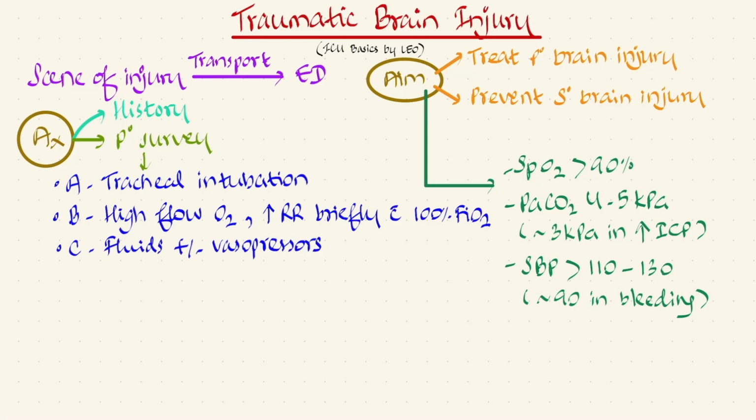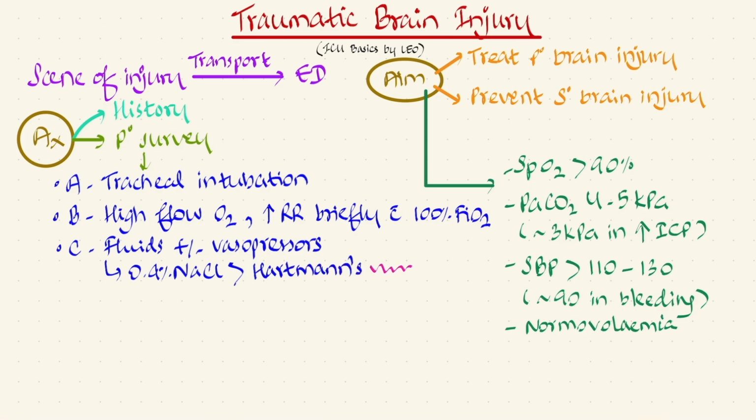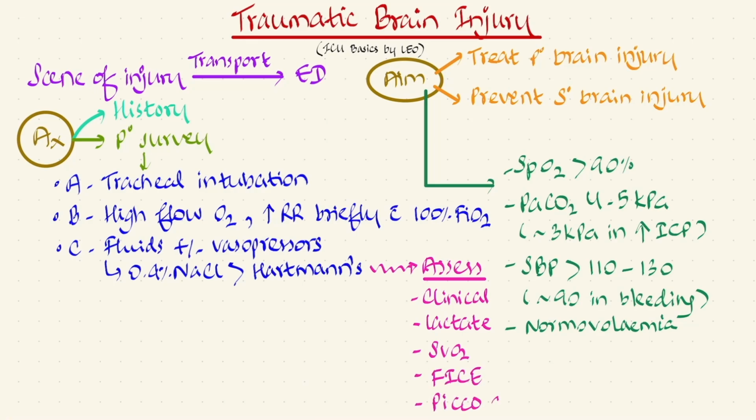To achieve target blood pressure, fluid should be administered, aiming for normal volemia. In patients with traumatic brain injury, 0.9% sodium chloride is preferred to balanced crystalloids like Hartmann's solution. Fluid resuscitation can be guided by assessment of fluid status with clinical examination, lactate and SvO2 in blood gases, focused bedside echo, and pulse contour cardiac output PiCCO studies. Colloids, including albumin, and also hyper or hypotonic solutions are not recommended for fluid resuscitation.